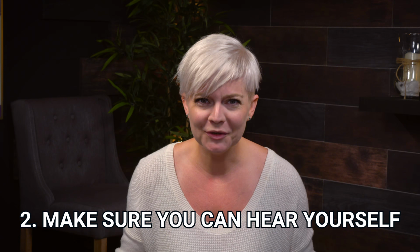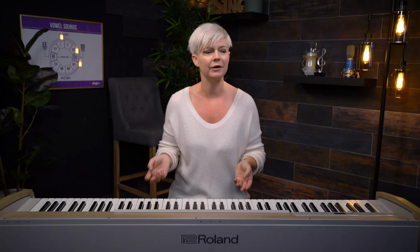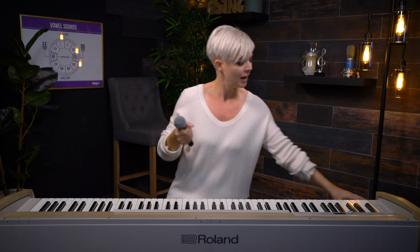Next, make sure you can hear yourself. This is possibly the most simple and fastest way to sound better. It's miraculous how much easier it is to sound great when you can hear exactly what you're singing, when you can get in touch with the nuance, and you don't have to sing super loud, so then you don't get tense, because you can hear yourself. So if you have access to a microphone and a pair of headphones, you can sing and then you can hear yourself really well.